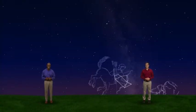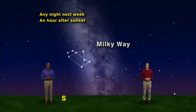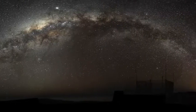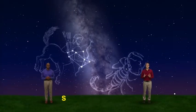Well, now let's take a closer look at this part of the Milky Way. On clear moonless nights, far from city lights, you'll see that the tip of the teapot is embedded in the widest and densest part of the great ribbon of light we call the Milky Way. At this time of year, this great band of stars stretches all the way from the southwestern horizon up to the zenith and back down to the northeast horizon. In fact, if you look more closely at Sagittarius and Scorpius, you will see that most of the teapot and the bottom half of the scorpion are embedded in the Milky Way.